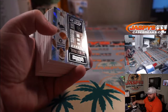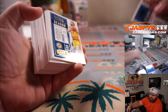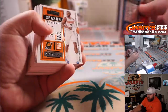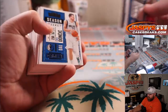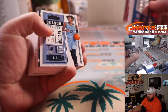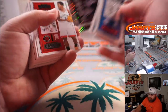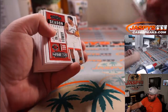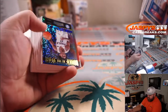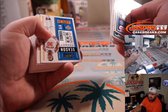That is D'Angelo Russell out of 99, semifinal ticket for the Timberwolves, and Paul Norden. Luka Doncic for the Mavericks, Anthony Liu. Ja Morant for the Grizzlies, Eric Jock, and Jimmy Butler for the Heat, Darren McKenzie. That is Tyrese Maxey for the 76ers, Justin Guadagno.